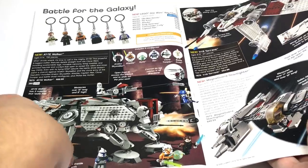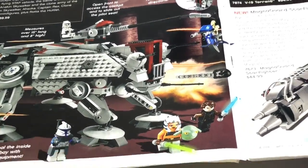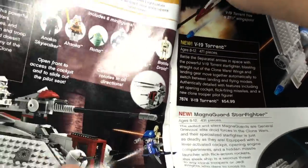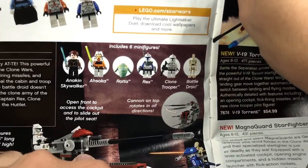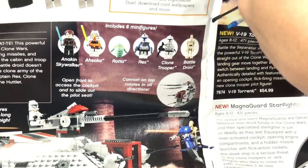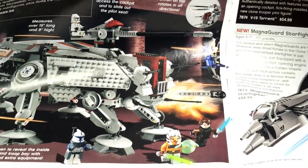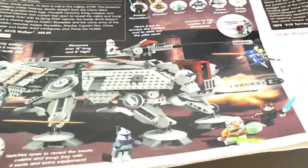You also got an AT-TE Walker, which I like a lot of these for the figures, oddly enough. I never liked the faces of the figures, but I like a lot of the pieces. For example, for Anakin Skywalker, I liked him because of his hairpiece, and that didn't come in any other set. So I actually ended up getting him for Christmas and just using his hairpiece because that was really cool. But I didn't really get any of these sets. Just nothing really for me.